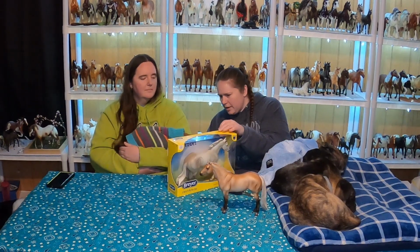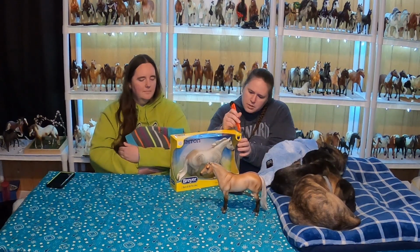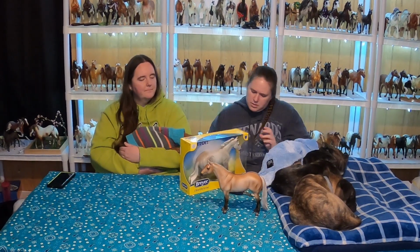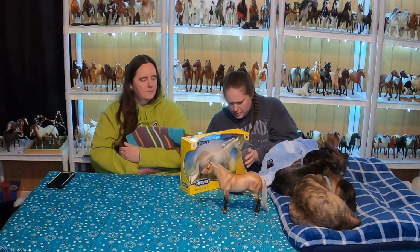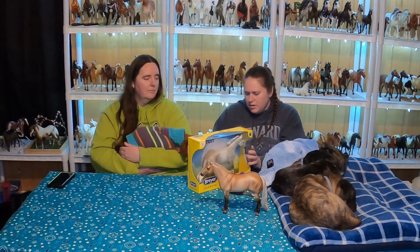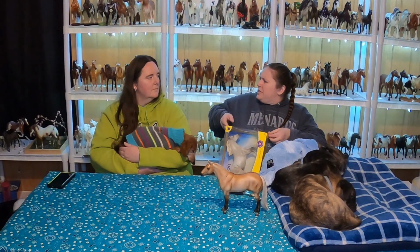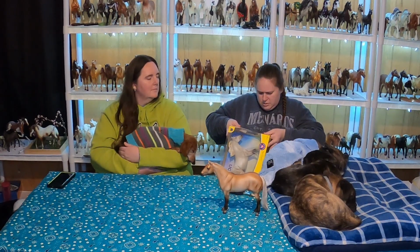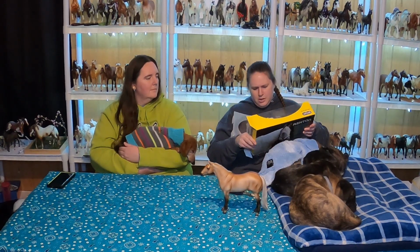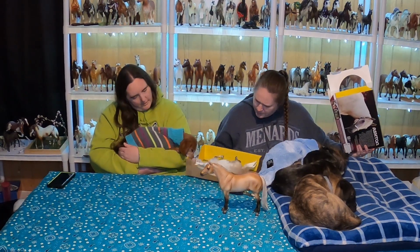All right, so next we have Ashton. Ash and I have been discussing him. I'm assuming it's him. People have said that he has a kind of greenish tint to his coat, or greenish pallor. I don't think this one does. No, that one doesn't look too bad.